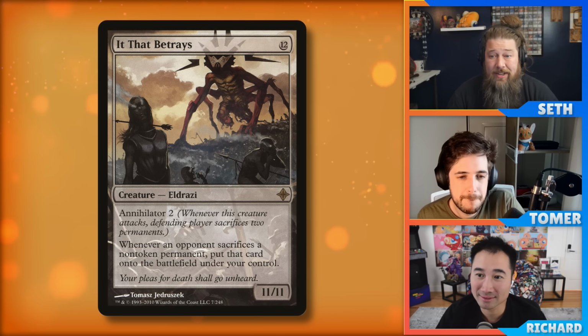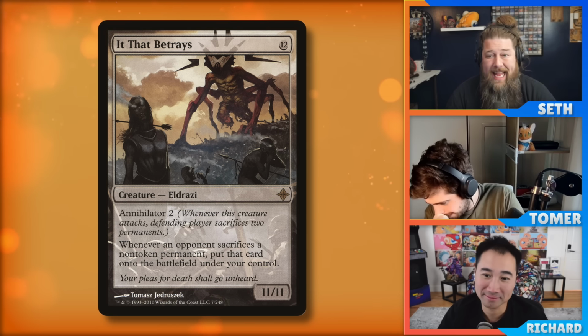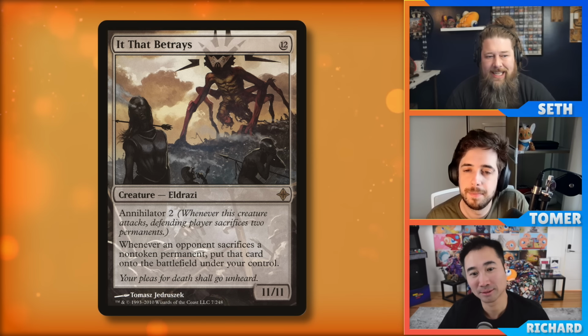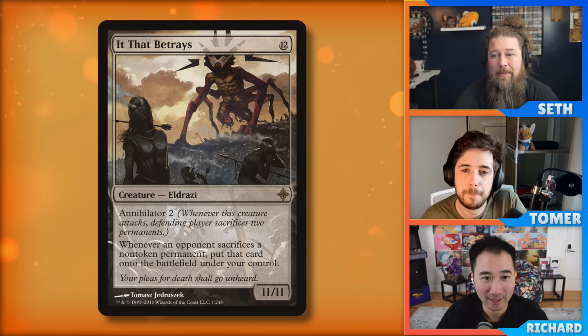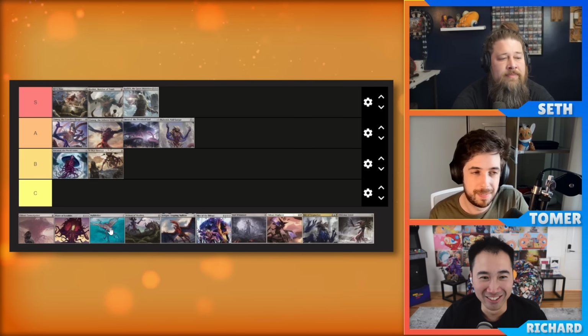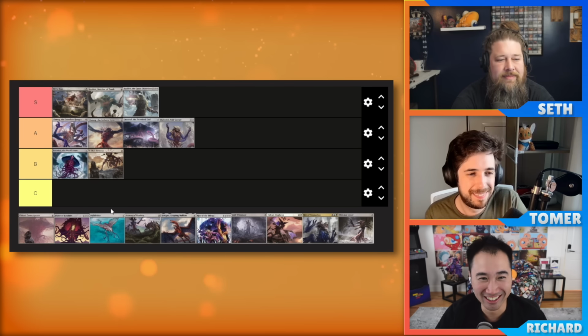I will also say it kind of suffers from the same thing y'all were bashing Annihilator for. It only works with non-tokens. And if the problem with Annihilator is everyone's going to be sacking treasures and things like that, this gets the double whammy, because not only can they sack them to pay for the Annihilator, but then you don't get to steal them either, which is kind of a bummer. All right. It's cool though. We'll keep it at B after Emrakul, out of respect.